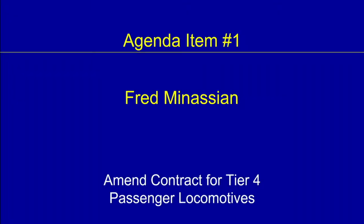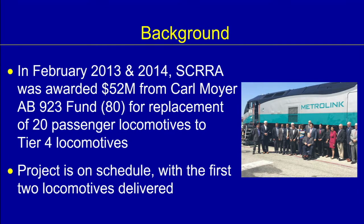Thank you, Madam Chair, members of the board. This item is to amend an existing contract for additional funds for Tier 4 locomotives that our board had approved for Metrolink. In two different rounds back in 2013 and 14, our board approved replacement of 20 Tier 0 locomotives with Tier 4 passenger locomotives for a total of $52 million. As you see on the slide, that's the first locomotive that was delivered, and our board member supervisor Sean Nelson, who is also a Metrolink board member, was the MC for the ceremonies of the inauguration. Wayne Astry was also there representing our agency. This is the lowest emitting passenger locomotive in the nation that Metrolink has embarked on.